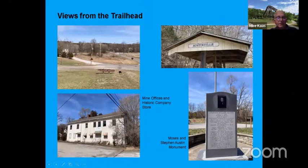And it was on the site of what had originally been two company stores when the individual landowners were operating mines. And then if you look over here into the right-hand side, you can just make out some flagpoles, and that's where the Moses and Stephen Austin monument is located. And here you've got the Stephen Austin part of it. Of course, Stephen was a young lad when they left Austinville. He was born in Austinville.